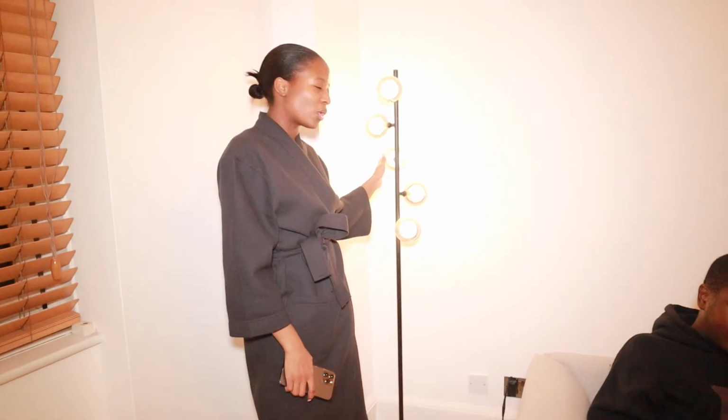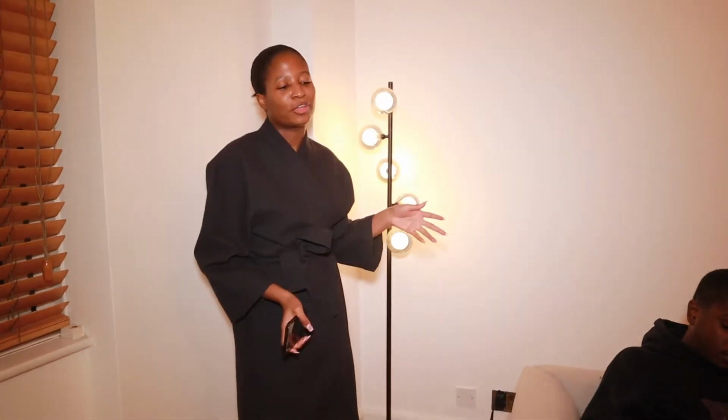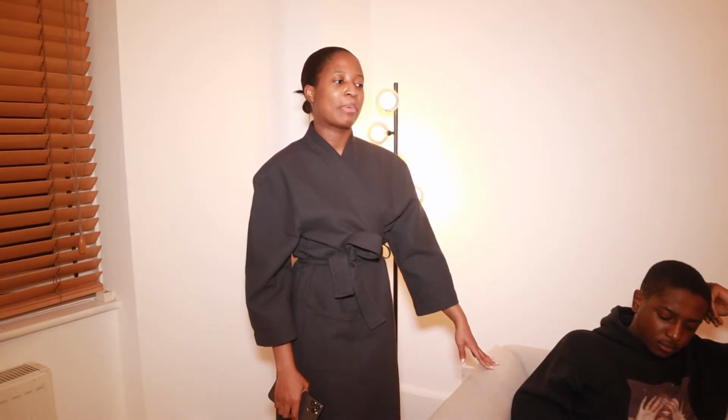So we have our floor lamp. I think I've shown you guys this before. This is from made.com. Well, this whole living room is from made.com if you guys are curious. So this couch as well. I love my couch. I think I ordered my couch in July and it came in December. So it was a really long time and there was a lot of back and forth.